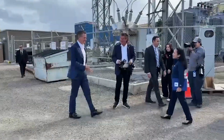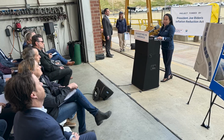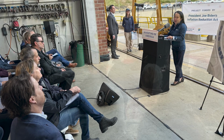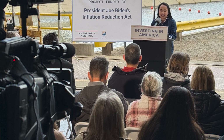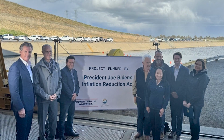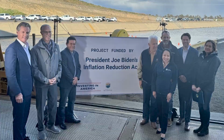The following day, she visited the Delta-Mendota Canal in Central California and announced 3 additional projects to receive a $19 million investment to install solar panels over irrigation canals in California, Oregon, and Utah for the study of water efficiency gains and amount of clean energy produced for future large-scale implementation.